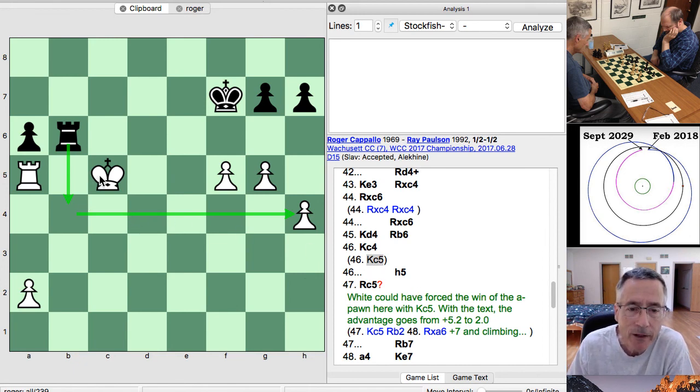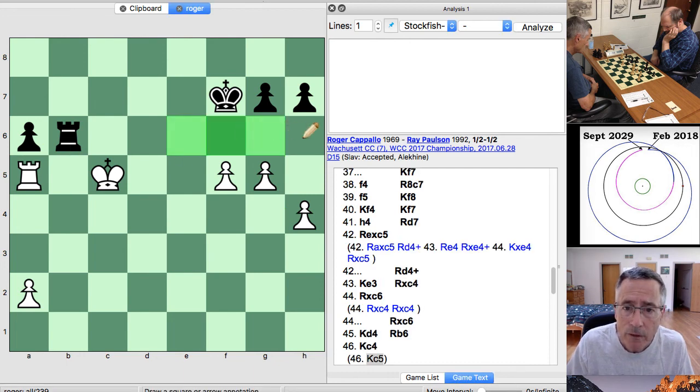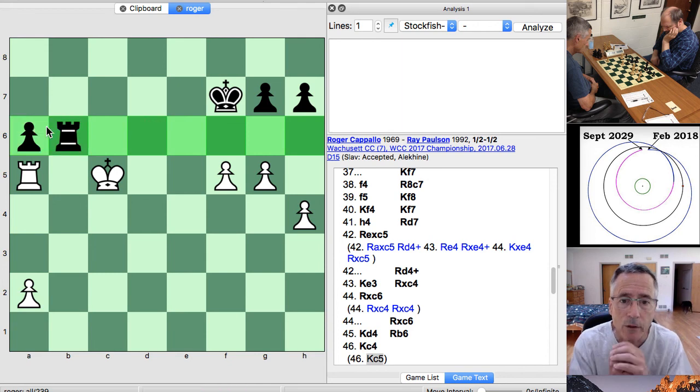After king c5, if I had done that, the rook is under attack, and he can't penetrate on this b4 square. And it turns out, if you look at it, there aren't any squares for his rook to go to on the 6th rank. My pawns have all 4 of these squares under control. My king has these 3 squares, and of course my rook controls that square. So there's no place to go. The rook would have to go off of that rank, and then I would have won his a pawn at this point. So that would have been a good move. I didn't do that though, unfortunately.